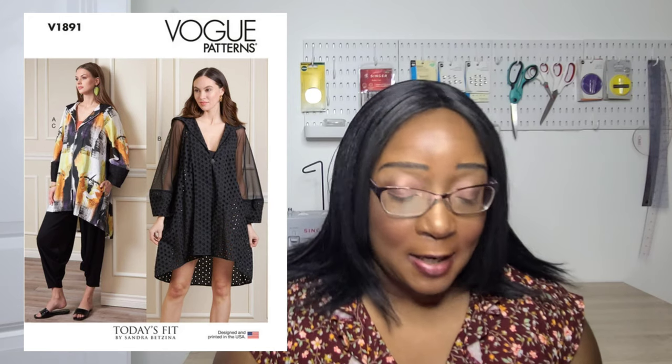There's the Vogue V1891. So you have a jacket and pants. Now, I don't know if I would say that this is a summer pattern just simply because it seems very hot to me. And it could just be because we're experiencing some very extreme temperatures where I am. And just looking at this picture, I'm just like hot just looking at the picture. It has a hood and long sleeves, you have a long sleeve jacket. It's oversized, and you have these long pants as well. So I just feel hot just looking at the pattern.